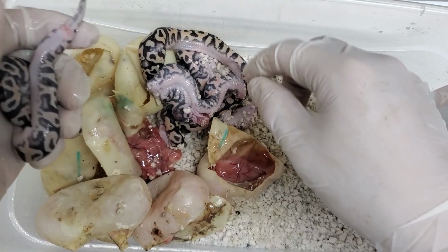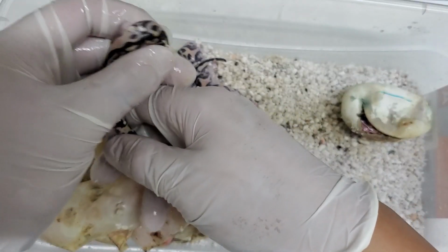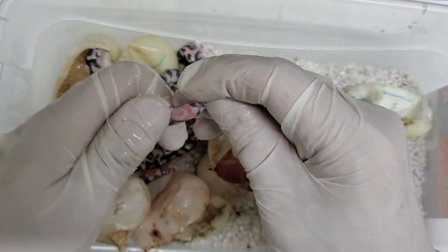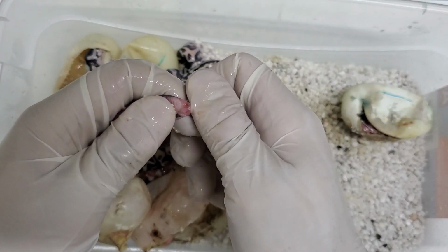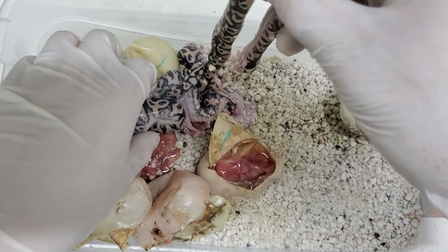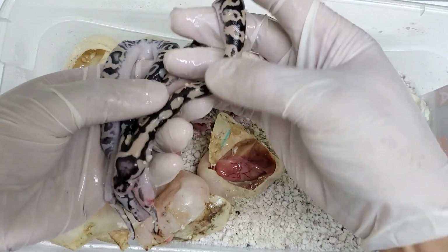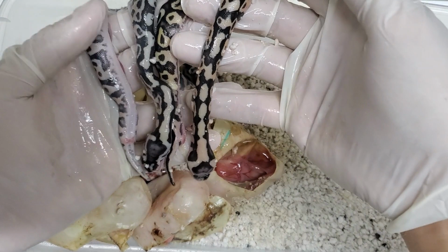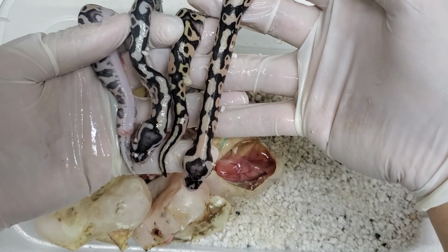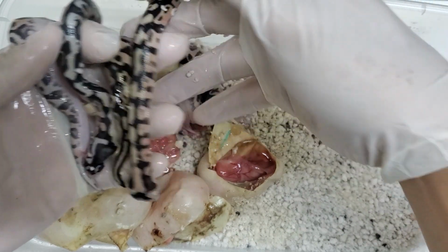I'll see if I can. Don't see any hemipenes on that one. I don't think we popped this one. This was the third one. That's a male. So I think 2 males, 2 females passed away. And you can see the neck striping down its back, the connectivity with the eye stripe. All 4 of these had it.